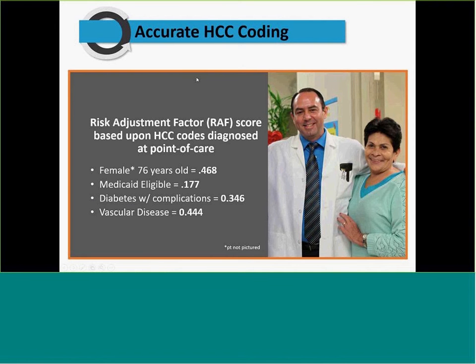A lot of what we do is an accurate HCC coding system. The risk adjustment factor, the RAF score, is based on how well you diagnose and document at the point of care. So, for example, here's a very brief scenario of a female, 76 years old, who's Medicaid eligible. She has diabetes with complication and vascular disease. So it comes up with a point system.